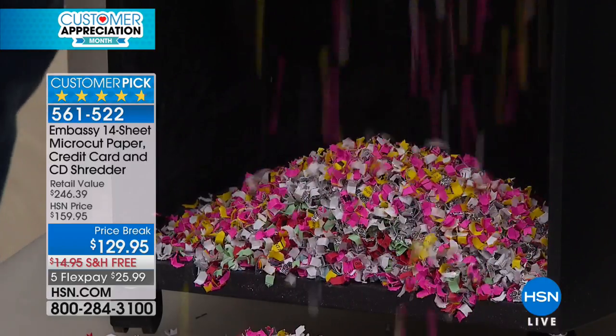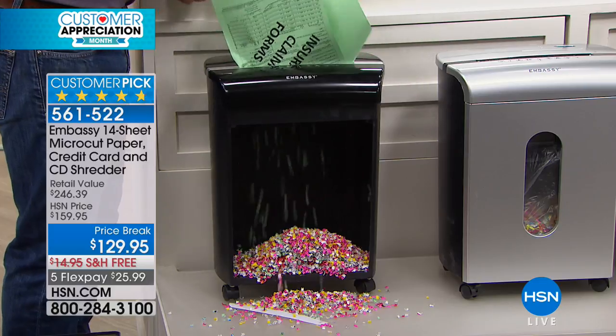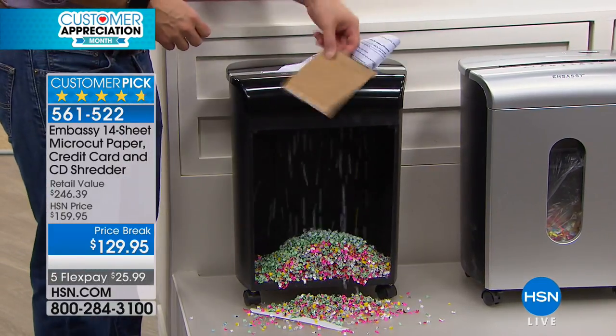And you do not realize how many staples are in your mail until you have to take each and every one out before you can shred it. That come in the mail, that are in the files that you want to finally get rid of because you don't need them. The stuff that comes in the mail.